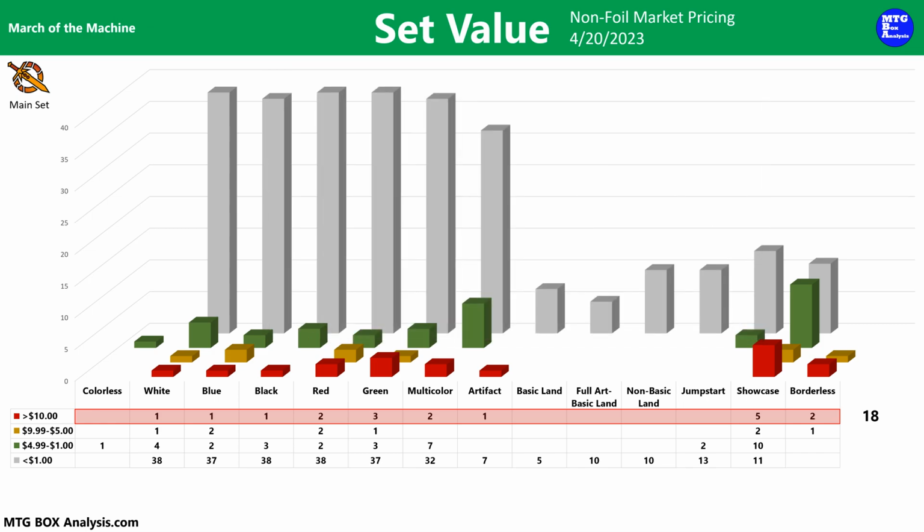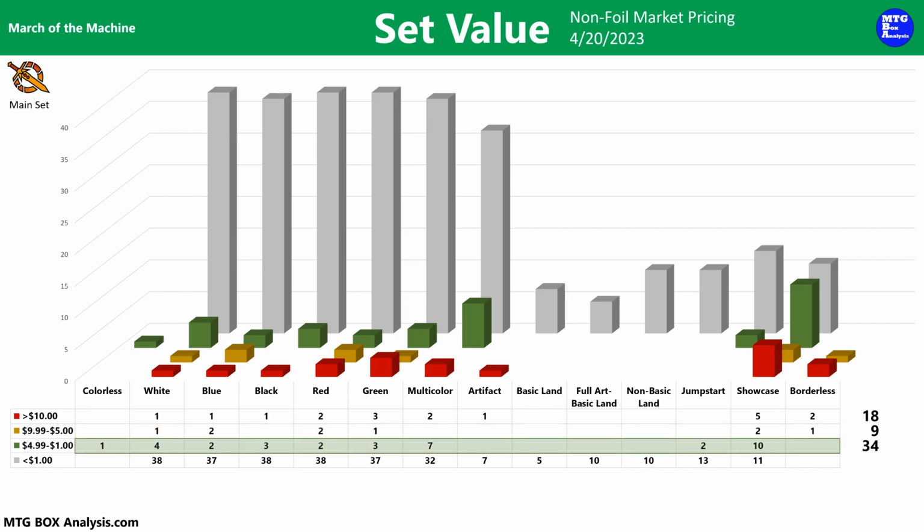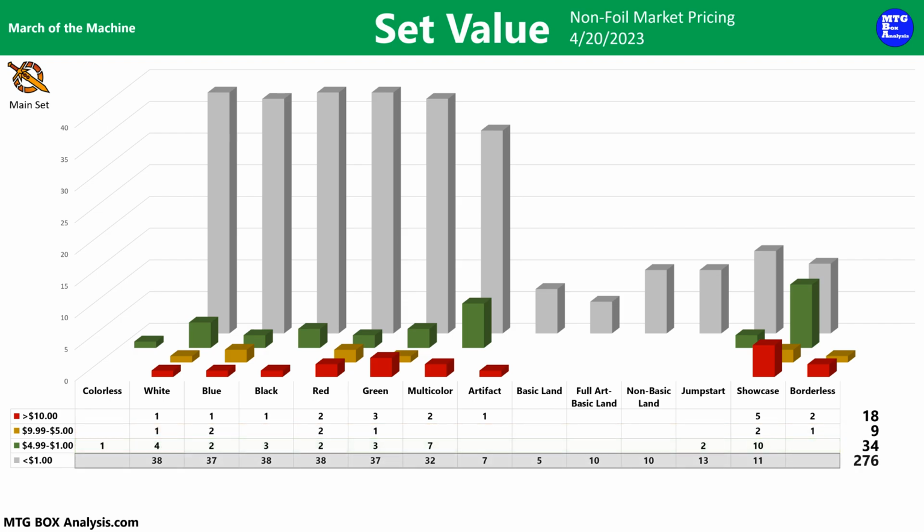The set also features 9 cards valued between $5 and $10 and 34 cards valued between $1 and $5. The remaining 276 cards are currently valued less than $1.